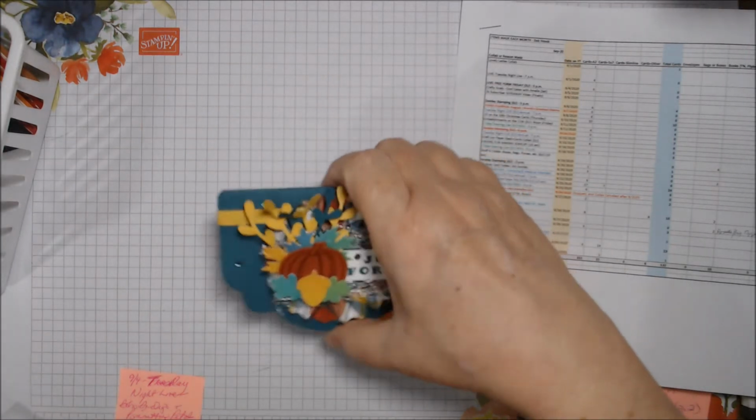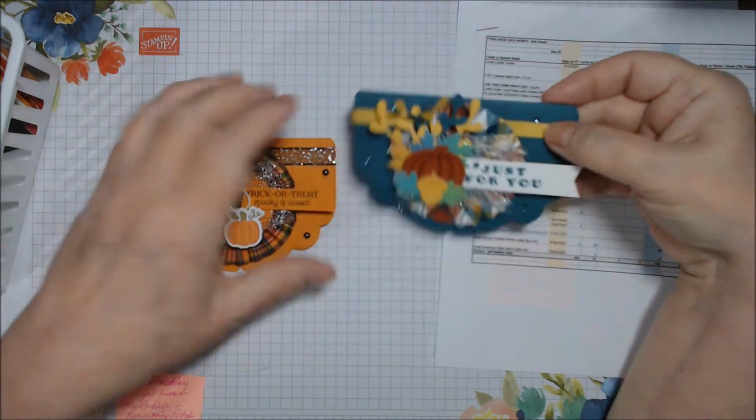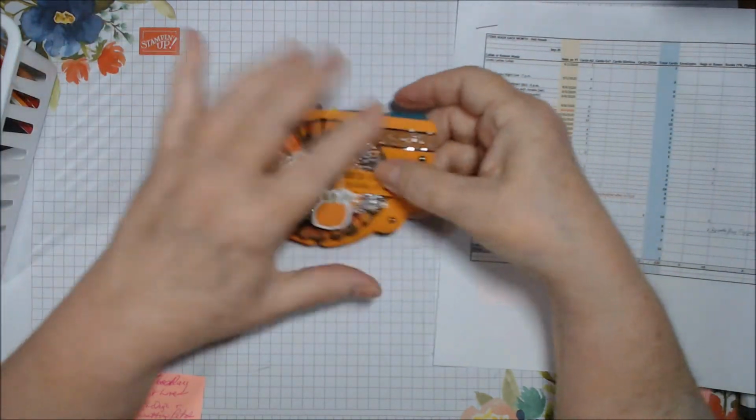So yeah, really pretty. And then I also had a recent Sunday stamping. We did rosettes and made them into bag toppers. So we did one for Halloween and one for fall, Thanksgiving, whatever. So there we have those.